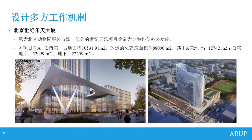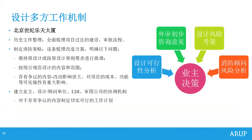And also, I want to give you another example to illustrate another point about the multi-party cooperation mechanism. So this building used to be a closed marketplace, but then it was bought by ByteDance, and ByteDance turned it into its office buildings. So here I want to once again illustrate the need for multi-party cooperation.